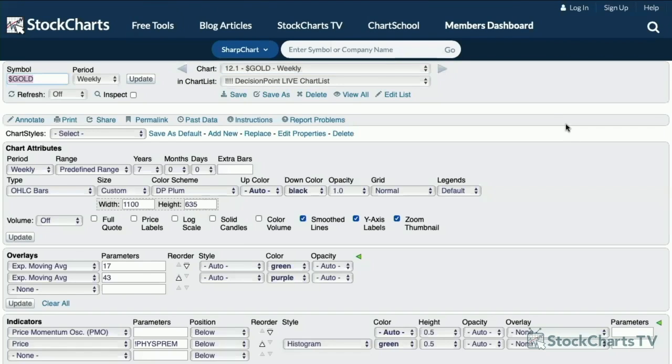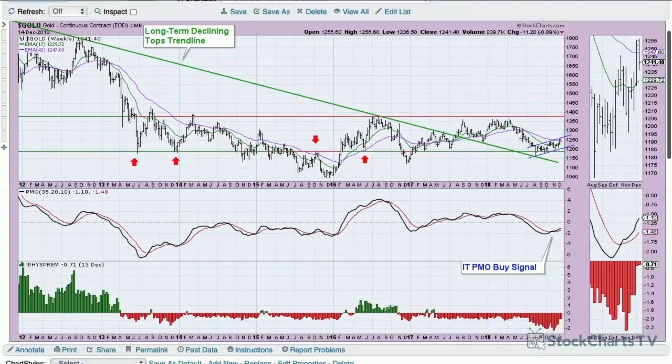And you could see those discounts. The discounts on the Sprott Physical Gold Trust are lower and lower. And that means that we're seeing more bullish sentiment now on gold, and sentiment is contrarian. So generally that's a bearish sign.